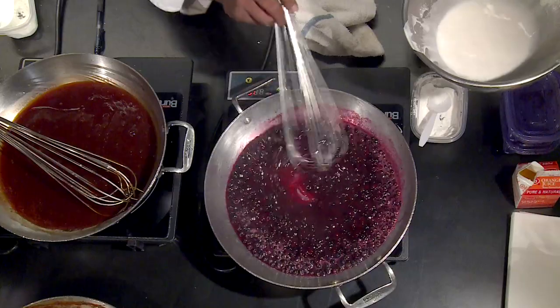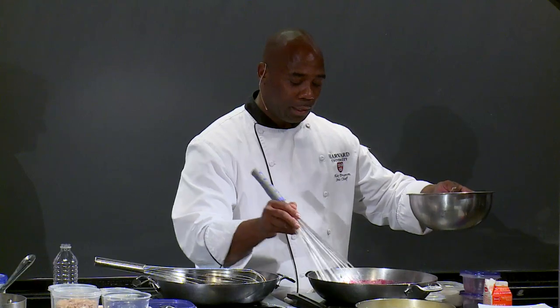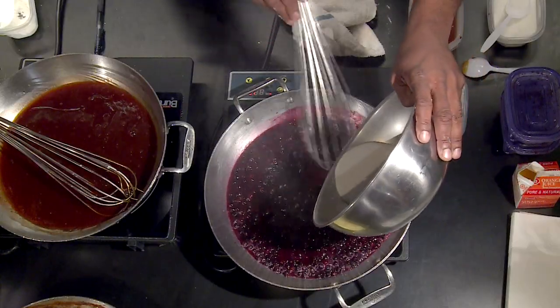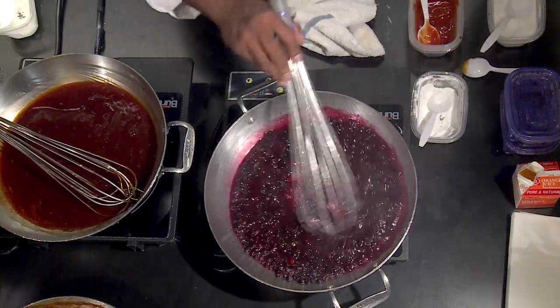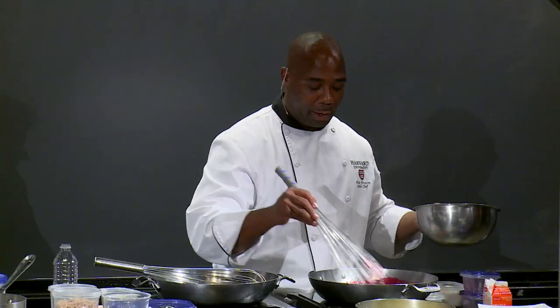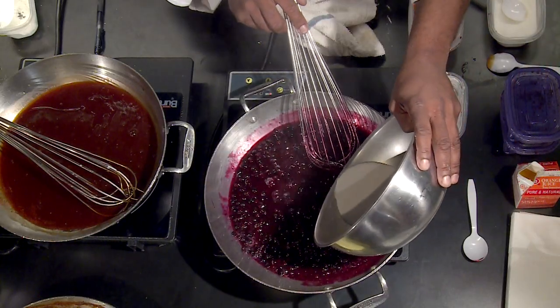The reason why I slowly add is because as the sauce thickens, sometimes the stages take longer or shorter, and I just don't want to go over or go less. So I'm just going to add slow. And as you can see, it's really thickening up, depending on what you're going to use it for. Right now, if I was going to nappe this sauce over a pastry or a cake, I would stop here. If I was gonna use this as a pie filling, I would go a little bit more. And then I'll go one more, as if we're gonna fill this.